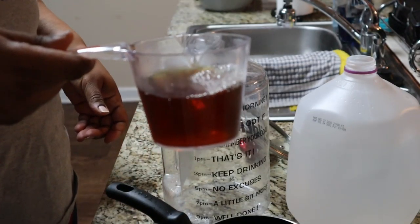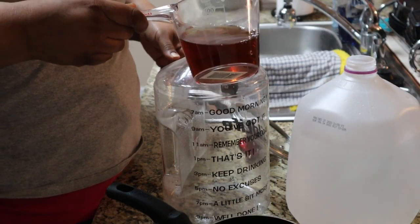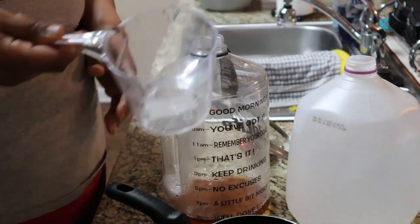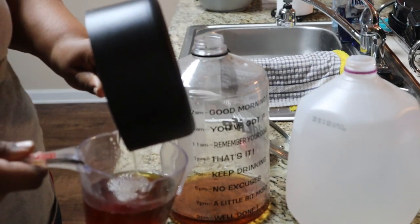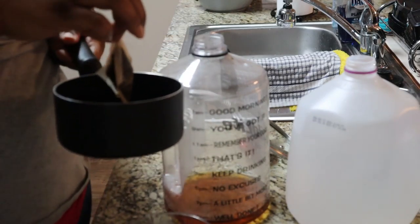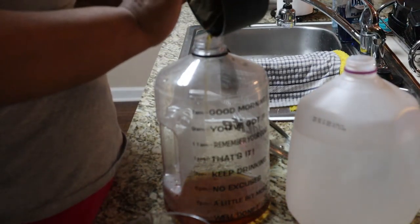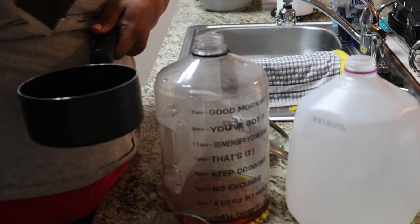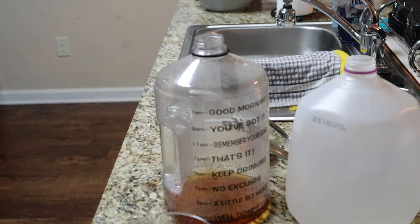There it is. You see how dark it is? So that's why you only steep a little bit at a time. A little bit of water while you let it steep. Okay. And you just put it in like that. Now, a lot of people, and I used to, take the tea bag and actually stick it down in their gallon so that the tea bag can just continue to marinate down in the gallon the whole time that they're drinking it. But for me, I have had too many experiences where the bag busted at some point and then it was just too much for me.